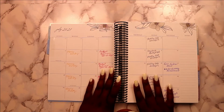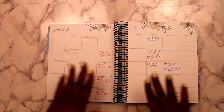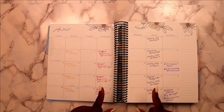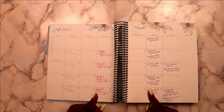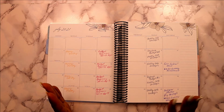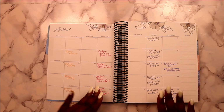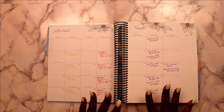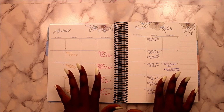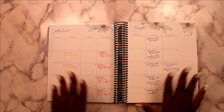So what we have here on this monthly spread, this is where I'm going to be planning and plotting out all of my videos. Now, if you remember at the beginning of the video, I mentioned that I got this quite late. So I've only been using it for roughly the past week and a half to 2 weeks. But because I wanted to see how I was going to use this, I used this July page as sort of a testing situation to see how it was going to play out.